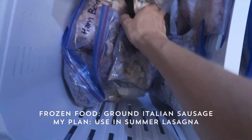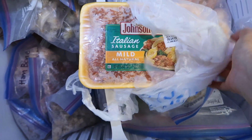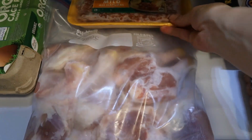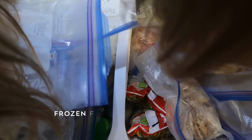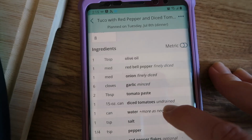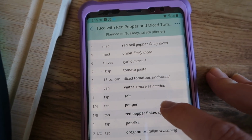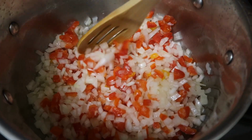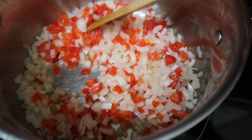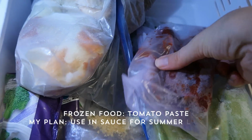Can you believe we've made it to the last meal of the first week of this freezer cleanout challenge? I wanted to make a summer lasagna with the ground Italian sausage we had in the freezer. It's a grain-free summer lasagna, so we used zucchini instead of lasagna noodles. I like to make my own pasta sauce, so I had to get out the diced bell peppers from the freezer. And I used some of the tomato paste I had stored in the freezer for the sauce as well.